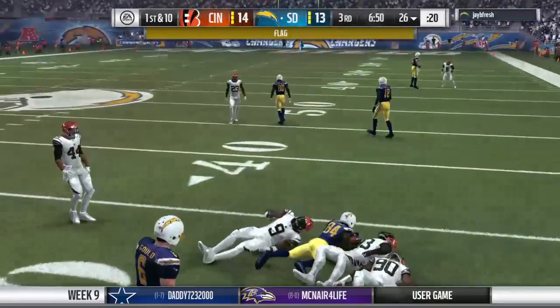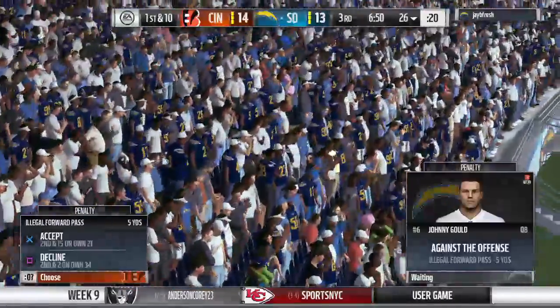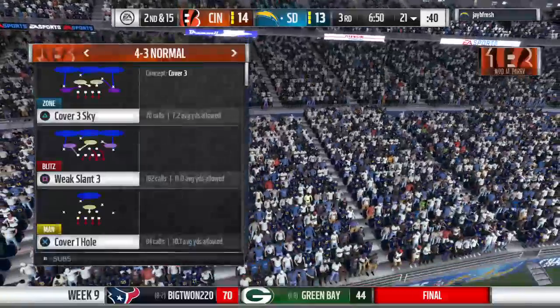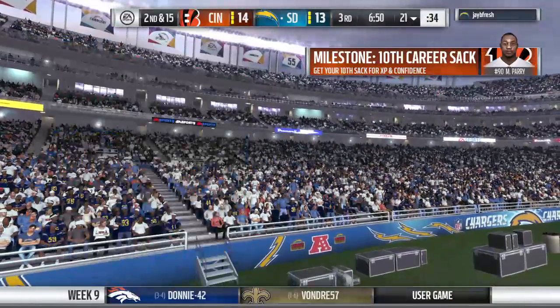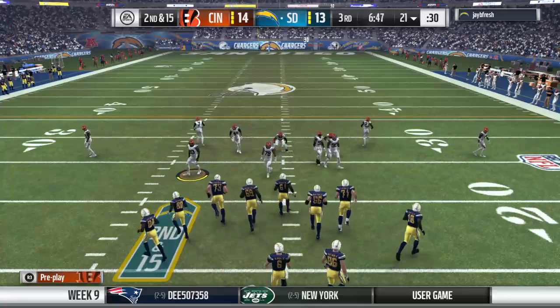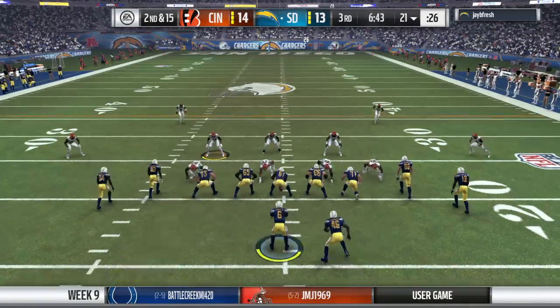Going right side here, and that's complete. Well, there's one you don't see often, the illegal forward pass. And the reason we don't see it very often is the quarterback has to be totally beyond the line of scrimmage for the flag to come out. If any part of the quarterback is behind the line of scrimmage when he throws the ball, then it's not an illegal forward pass.